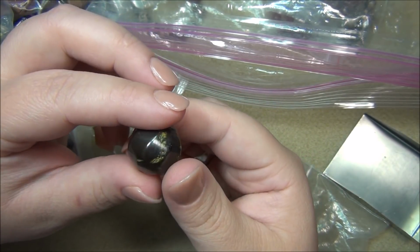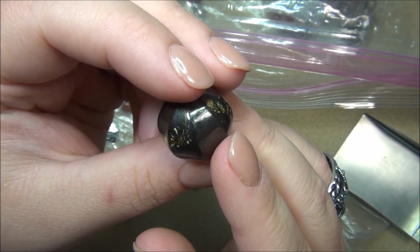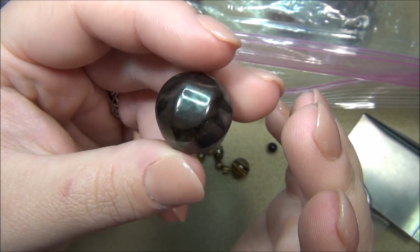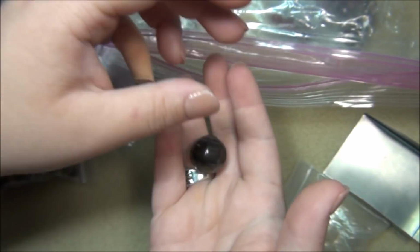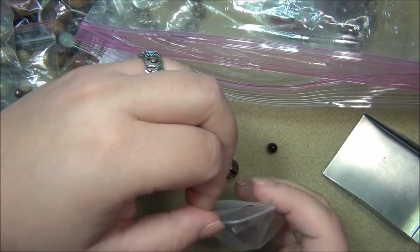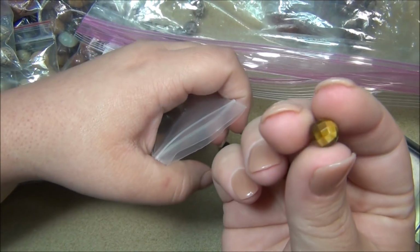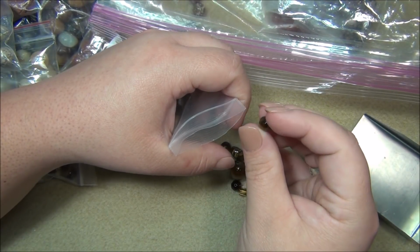And this, I don't know what this is. I want to say I've seen this before. I don't think it's Tiger's Eye. It looks like there's Tiger's Eye in it, but then it kind of looks like pyrite. Maybe it's a mixture or something. I don't know. That's an incredible bead. It's really heavy. And then there are some other things in here, like Faceted Tiger's Eye. Wow, Faceted Tiger's Eye is the bomb.